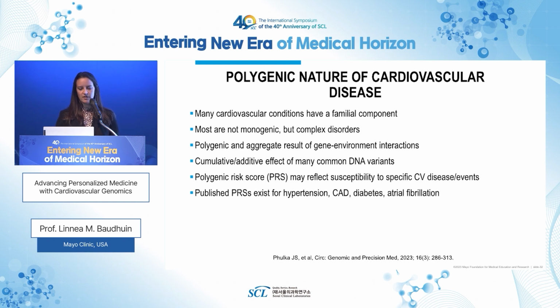So we can consider this to be due to the cumulative or additive effect of many common DNA variants, although, as Dr. Bauer pointed out, we can't really add the variants together. It's not that simple. There's other calculations that need to be done that we don't understand that well. But we can work towards developing polygenic risk scores.